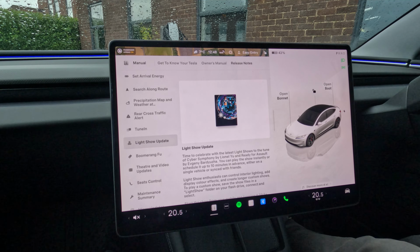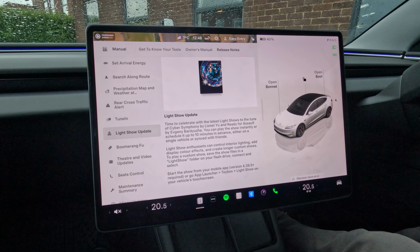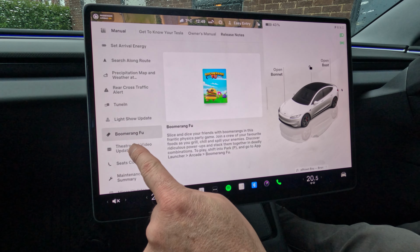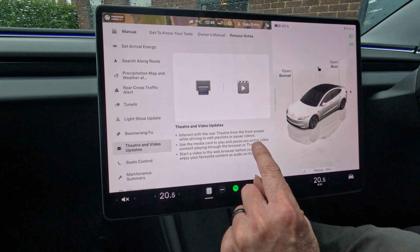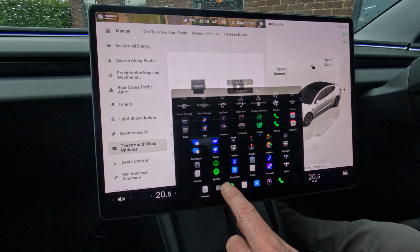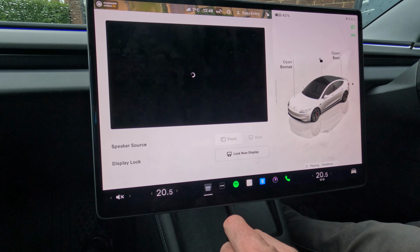So a light show update. Beyond the fact you've tried it out and shown your kids once, you don't really need to use that. Boomerang Fu, whatever. Don't really need games. Interact with the rear theatre screen from the front screen while driving to edit playlists or pause videos. Okay, let's go to the rear screen. God knows what's been played. Tap to wake the rear display. Here we go. So let's go to Theatre, YouTube.